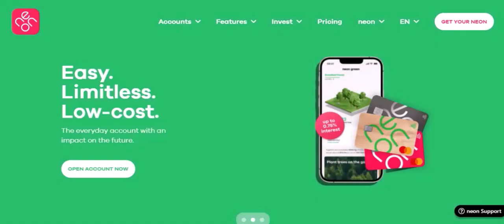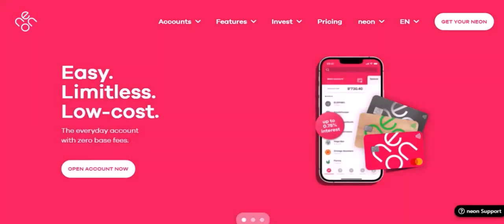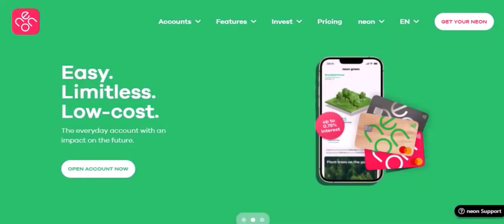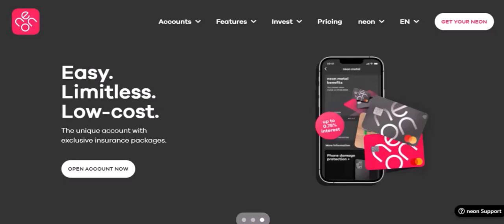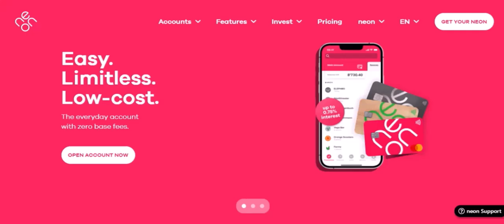But it's not just about looks. Neon cards often come with unique features and benefits that set them apart from traditional credit cards. The appeal of neon cards. Visual appeal, let's face it, first impressions matter. Neon cards instantly grab attention with their vibrant, eye-catching design.